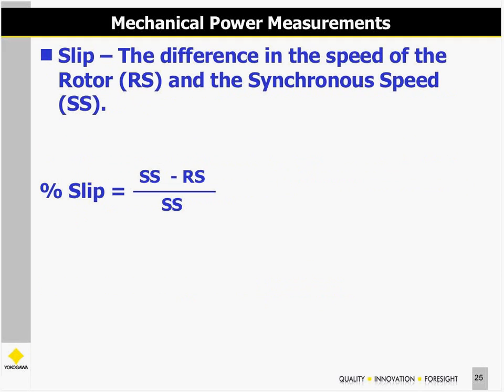Now, we also have the function of slip. That's the difference between the speed of the rotor, which I call RS for rotor speed, and the synchronous speed, which I just call SS. So percent of slip is just the synchronous speed minus the rotor speed, divided by the synchronous speed. And these are all functions that we'll look at in the motor operation.